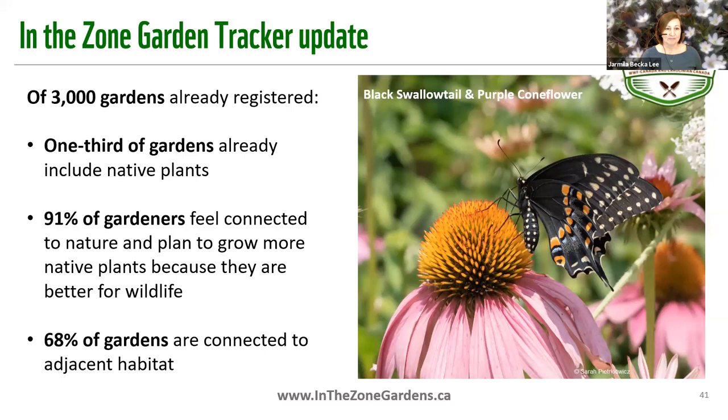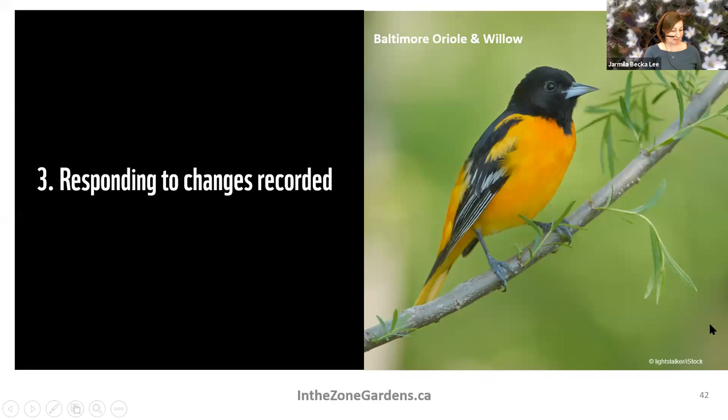We also know that 68% of the gardens are connected to adjacent habitat, and this is really important, especially in densely urban and peri-urban areas where the wildlife really needs that extra help moving through the habitat. And if there are green corridors that can connect it to other green areas, whether it's parks or ravines or other protected areas and other gardens, that's really important. Next slide, please. I think I'm handing that back to Ryan now.